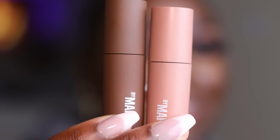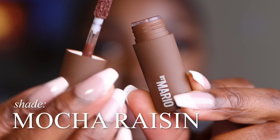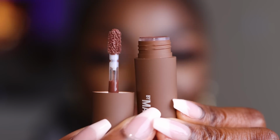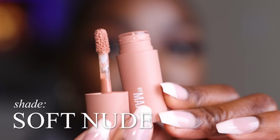I've been enjoying the Mario glosses. Now, you know I'm not a gloss girl, but I've been enjoying these. I've done a few looks using these glosses, and if you know, you just know, you feel me? This is the shade Mocha Raisin, and I love to use this all around my lips as if it's a lip liner. And then Soft Nude, which is really light in the best way. I put this on in the middle of my lip to ombre. I love a good ombre, you know that. And these just look so good together.